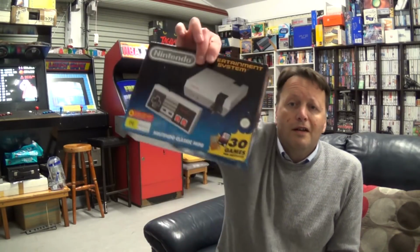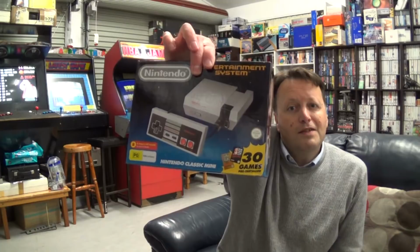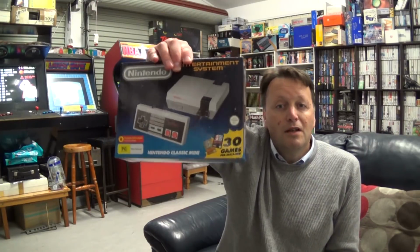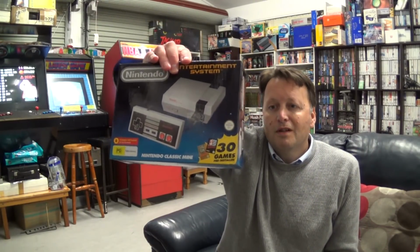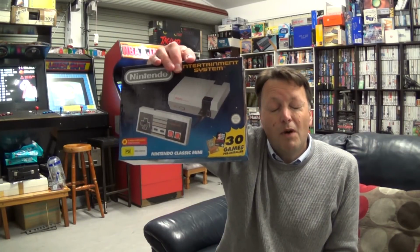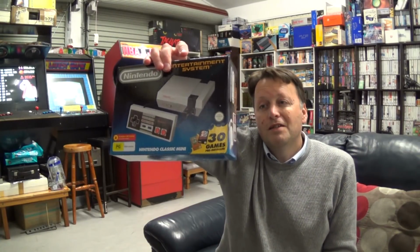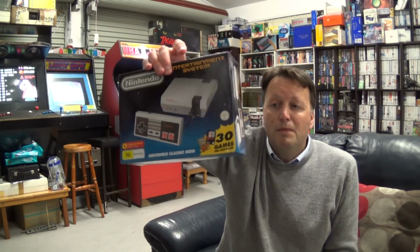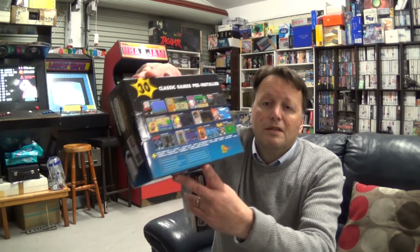Only a couple of days ago, so this is Monday, so on Friday I got my NES Classic Mini. So these are now freely available in stores, no waiting, walk in, grab one. I did actually pre-order one just to make sure this time, because I missed out completely last time. I haven't opened it or used it yet. I may have a play of it later tonight.